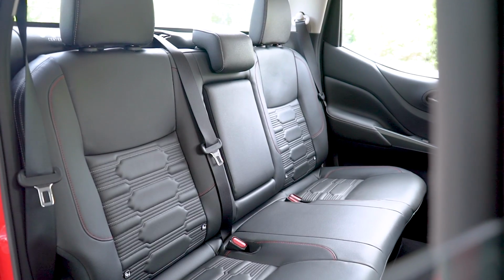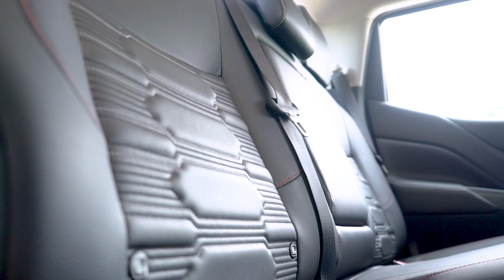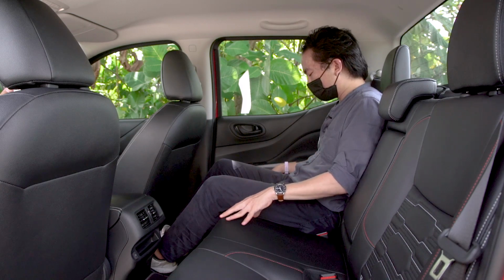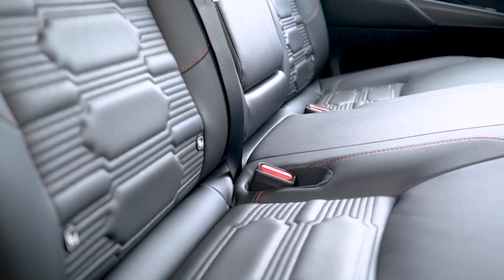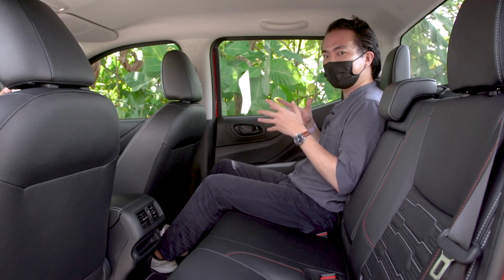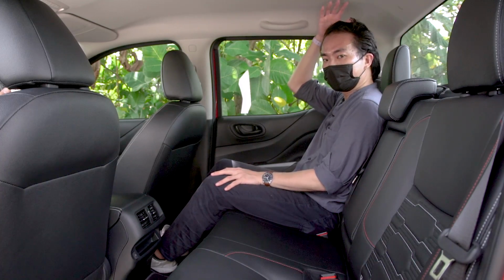Back here, the biggest change is actually to the seats. This backrest is slightly curved, and that makes it seem more reclined, and this cushion down here is more supportive for your thighs. As you can see, you still sit quite upright, but it's better than before, and you've still got loads of legroom and headroom to spare.